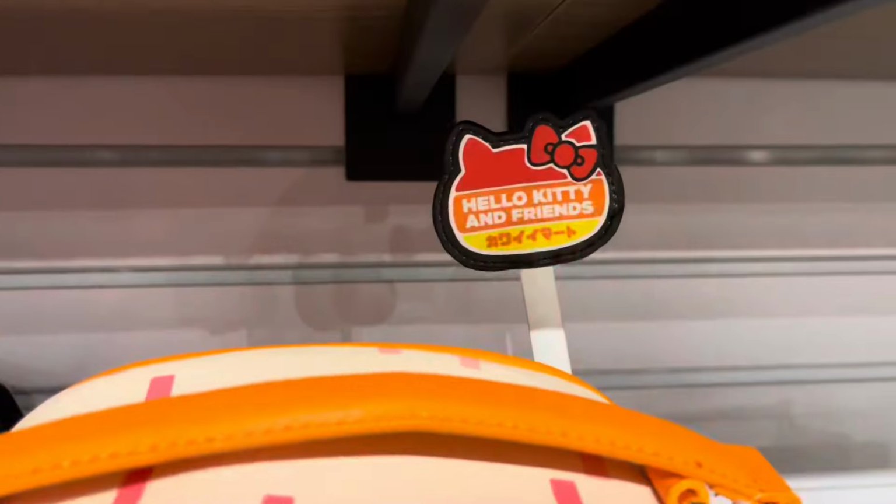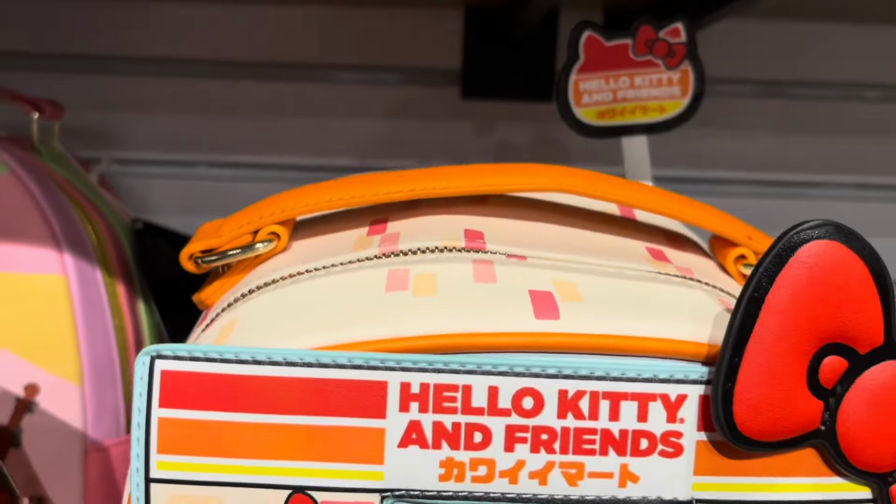Here we have this brand new Hello Kitty bag, and I'm going to start from the top. Got to give y'all the top. Y'all see that?